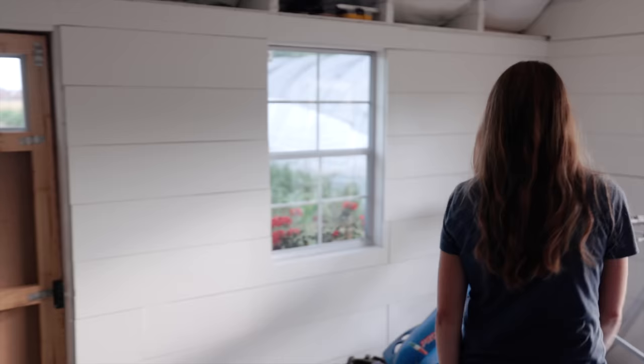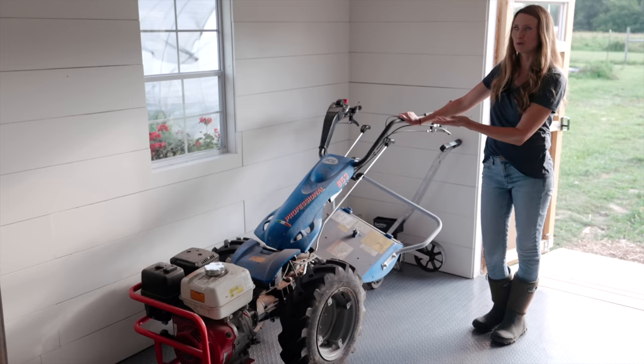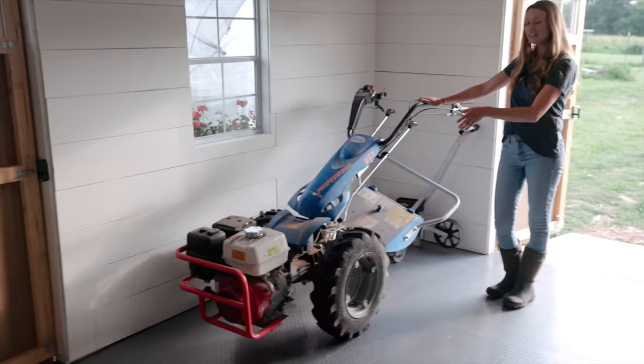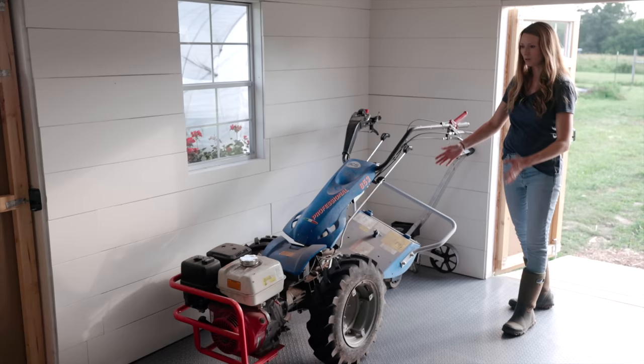Also super nice. We are storing the BCS in the barn because the barn is covered, although it's not super waterproof because it's an old barn. But it's really nice to have it here because it's closer to everything and it'll be easy to use. We're waiting on another implement that we're getting, a flail mower, pretty soon. So it will also be nice to have that here. And then I have my Earthway seeder here.